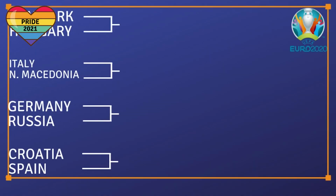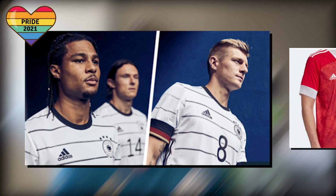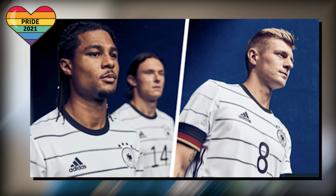Next up then, in the round of 16, Germany take on third place Russia. No surprises here. It's an easy walkover, really, for Germany. It's just a much better kit than the Russia kit, which I wasn't that keen on anyway.